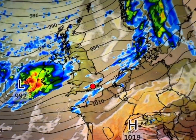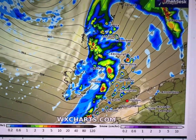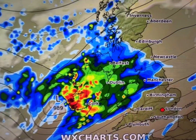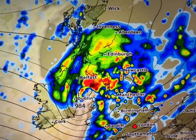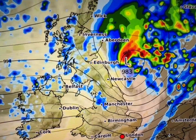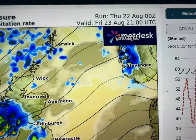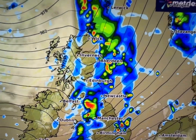So let's see a closer look here. It shows between Thursday and Friday, so it should arrive by tonight in Ireland and then last until like Friday morning. It leaves by noon Friday and goes into Norway by Friday afternoon. So it's a fast moving system.